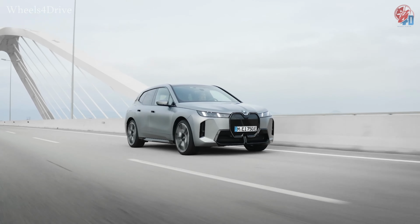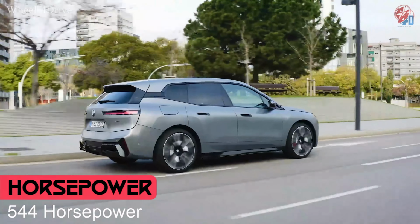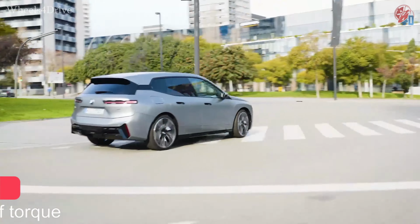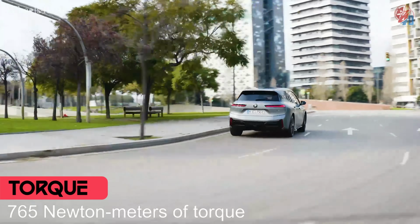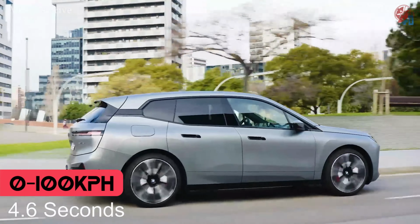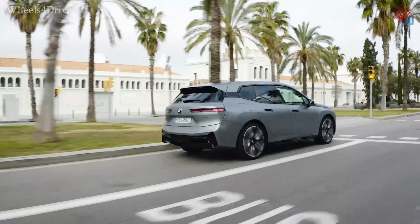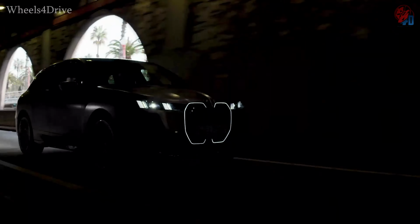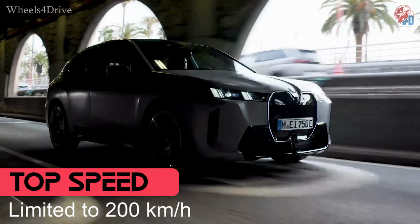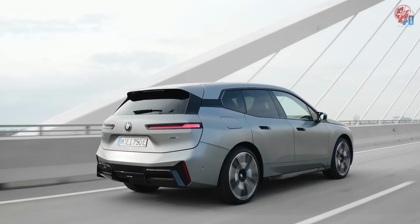Now the fun part, how it drives. Twin electric motors deliver 544 horsepower and a jaw-dropping 765 newton-meters of torque. Stomp the pedal and you'll hit 100 kilometers per hour in 4.6 seconds. Quick? Absolutely, but a Tesla Model X Plaid does it in 2.6 seconds. Top speed is electronically limited to 200 kilometers per hour, same as the Audi Q8 e-tron.